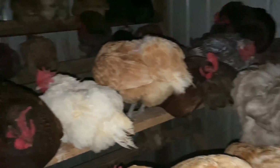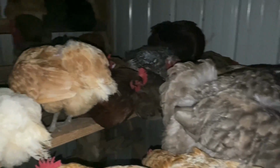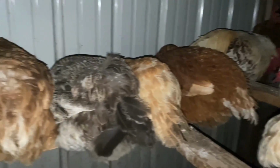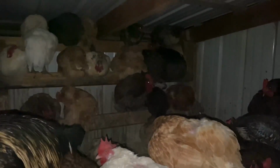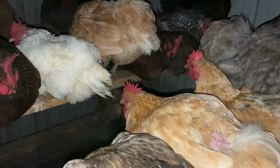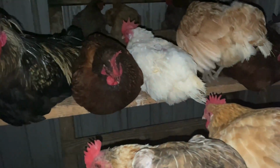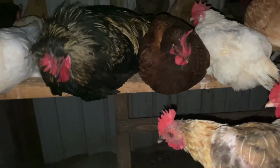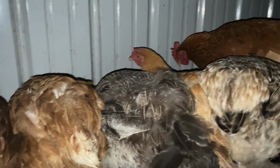Fall's officially here and it's getting colder. Tomorrow the low is 39, so it's gonna be a cold morning. All the chickens are in the nests. And I think I'm going to add one more roost in here for the new chicks that are going to be in here, since when it's cooler, the chickens all get up on the roost. And when it's a little warmer, some of them tend to get in the boxes or on the ground.